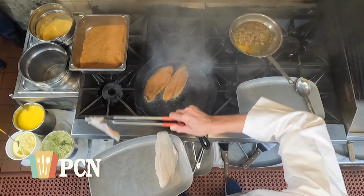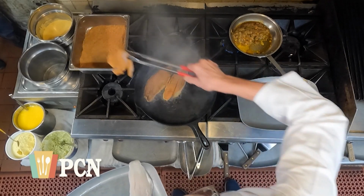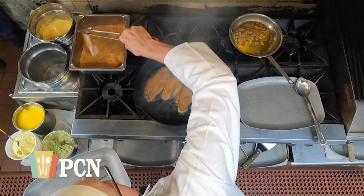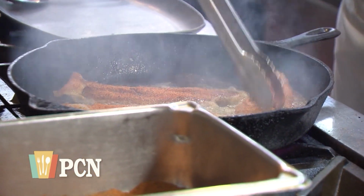You can't do this inside the house unless you've got a great fan. So this is usually done outside. Otherwise, you're going to smoke yourself out. You won't be able to breathe in your house. You'll have Cajun lung. Okay, so we're going to do that.